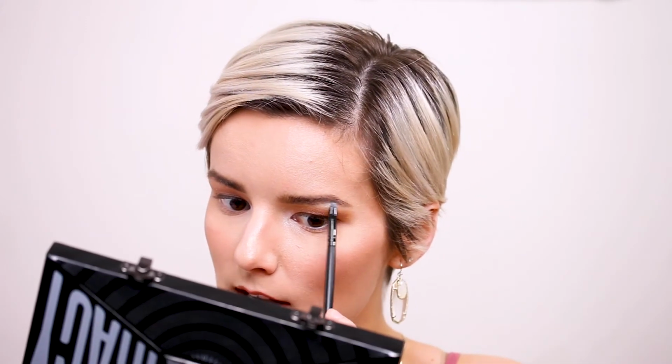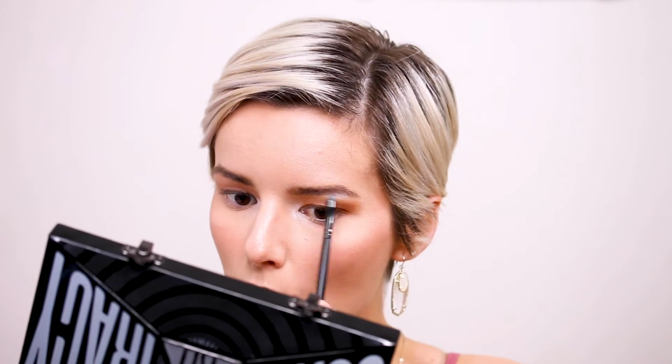Okay, so next is gonna be highlighting the brow bone. Really all you need to do is put the highlighter right under the arch, just there. That is it, nowhere else. You don't wanna drag it over here. You don't wanna drag it all the way to the end, because you're just making it bigger. You're drawing more attention to it, and you don't wanna do that.